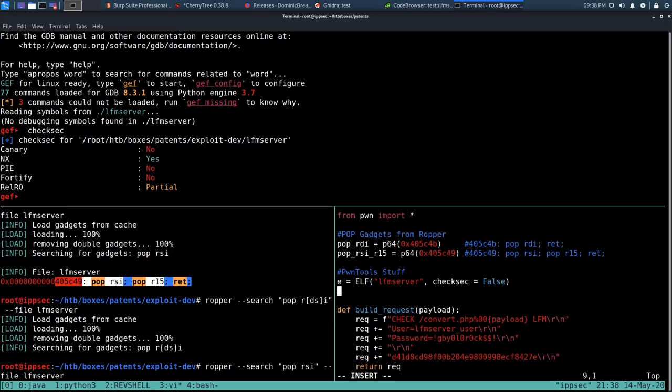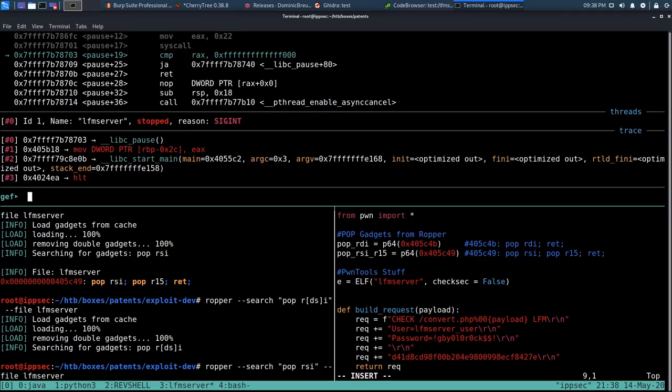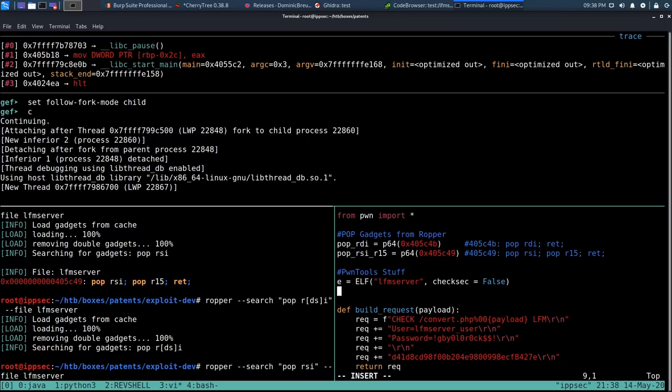And we'll need two things probably. We have to leak an address, and we're dealing with a web server. So with the web server, we're going to want to probably leak the socket address so we can write directly to the socket. So if we run -p888, we probably have to set follow fork mode to child. Follow fork mode child. See, maybe this will do it.